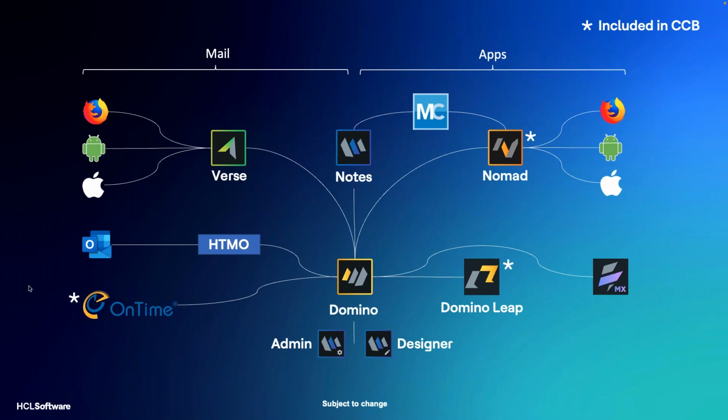Thomas, what are the asterisks for? Because I noticed we've put an asterisk next to this one and Leap and Nomad. What's that about? That's the products and components that you're going to get with the CCB license. So if you are a customer on the CCB license, you can use Nomad. You get an entitlement for Domino Leap and also OnTime in the box.